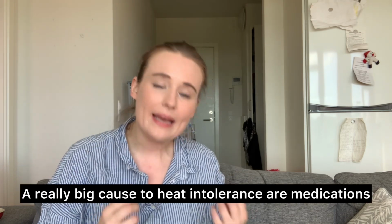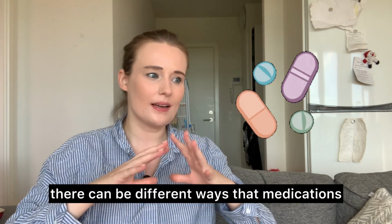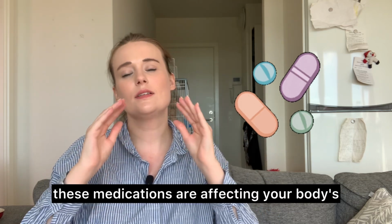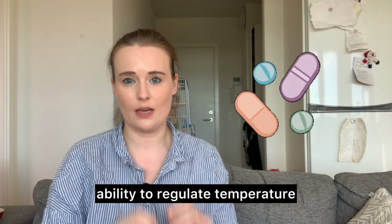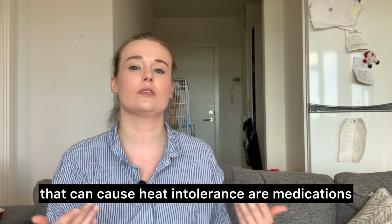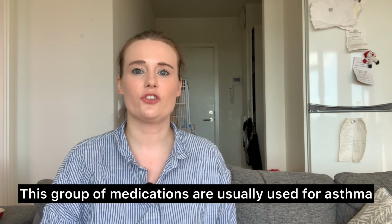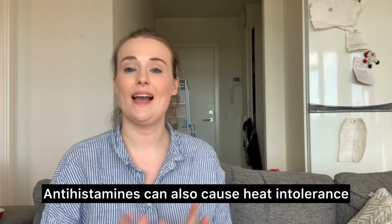A really big cause of heat intolerance is medications. There can be different ways that medications affect your body so that you are heat intolerant, but overall, simplified, these medications are affecting your body's ability to regulate temperature. Some of the medications that can cause heat intolerance are anticholinergics. This group of medications is usually used for asthma and Parkinson's. Antihistamines can also cause heat intolerance, and antihistamines are used for allergies.